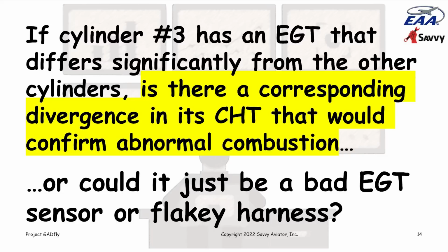If the CHT looks normal and the EGT looks abnormal, the chances are it's just a bad EGT sensor or maybe a bad connection in the harness. So we always look for confirmation. If we get one sensor that looks unusual, we look at other sensors to see if they will confirm that there really is a problem.